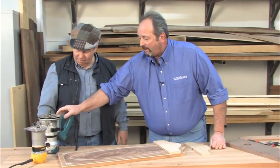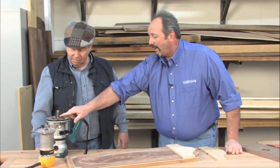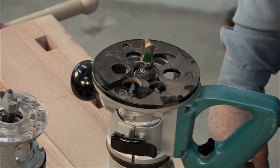These are the 2 router bits. This is a 3/4 inch pattern bit. And if you're not familiar with pattern bits, they're really nice because the bearing on it is the same size as the cutter. So wherever you run that bearing, the router bit cuts in the process. So you don't have to figure up that difference. Right, you're not doing any offset work whatsoever.